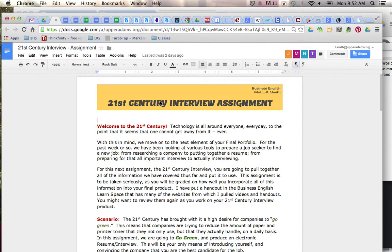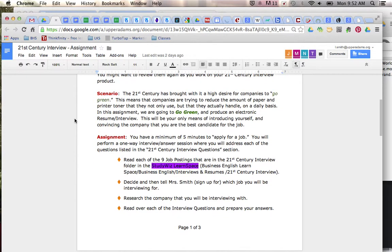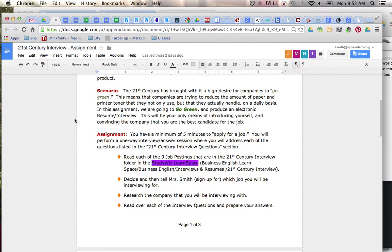So here's your scenario, because you always have to have a scenario. The 21st century has brought with it a high desire for companies to, quote, go green, unquote. This means that companies are trying to reduce the amount of paper and printer toner that they not only use, but they actually handle on a daily basis. In this assignment, you are going to go green and produce an electronic resume and interview. This will be your only means of introducing yourself and convincing the company that you are the best candidate for the job. In other words, you are conducting an interview as if you're in a Skype video conference, but obviously you're only one half of it.